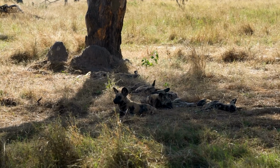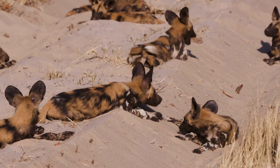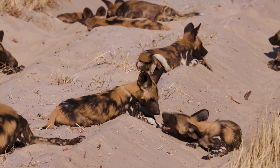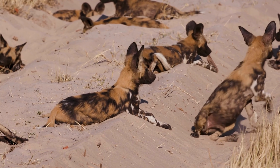20. Rapid eating to minimize scavenger competition. African wild dogs are known for their rapid eating habits, consuming prey quickly to minimize the risk of scavengers, such as hyenas and vultures, stealing their kills.